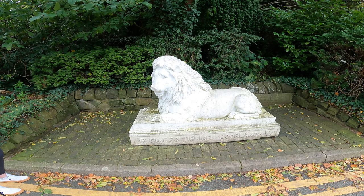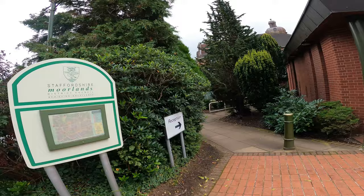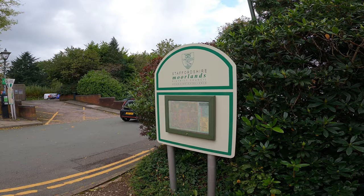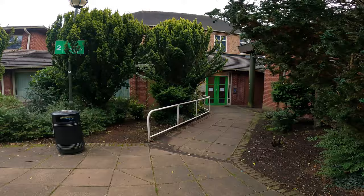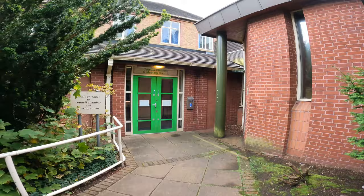So guys, we're at Leek District, Staffordshire Moorlands District Council. I will get my words out. Reception. Oh, this is a very different looking district council. Let's go and have a look around. So we've got the council chamber and meeting rooms.